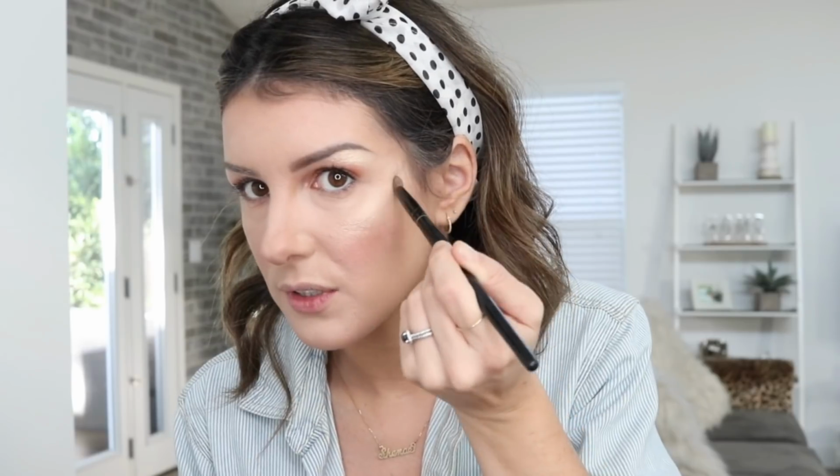I'm just gonna go in right where the apple of my cheek is, kind of sitting on top all the way to my temple. So a diagonal line in that direction. Bam. And then using a smaller brush, I'm gonna get some of that Seychelles color and I'm going to go right under my eyebrow, along my brow bone and out into my temple. So you're kind of creating this V shape. Also gonna get the inner corners of my eyes.